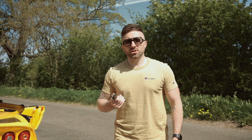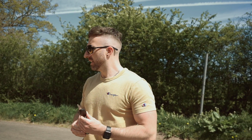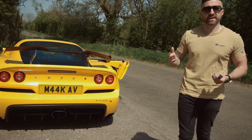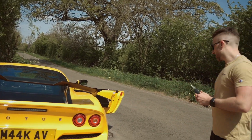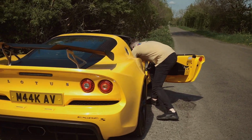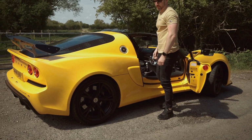I did buy an exhaust. I can't remember what make it was now, but I did buy a race exhaust. But I didn't know that this already came with the race exhaust on it. I don't know if that's an optional extra or they come with them anyway. But it does sound well. Let's give it a start, see what it sounds like. When you start the car, it auto blips it as well, which is quite nice. It gives you a little rev from the beginning. A little pop.